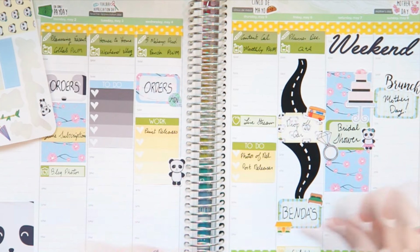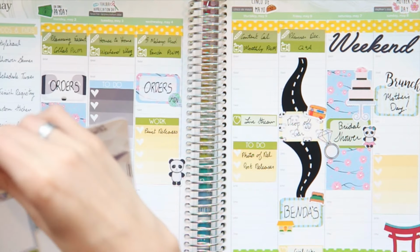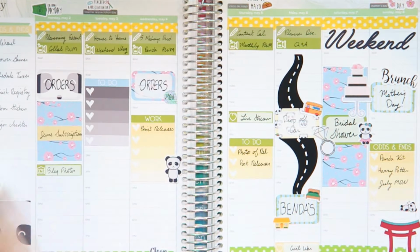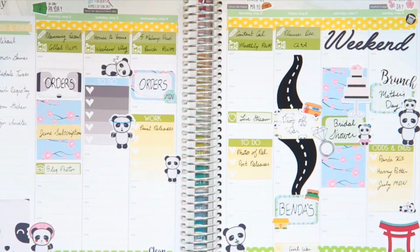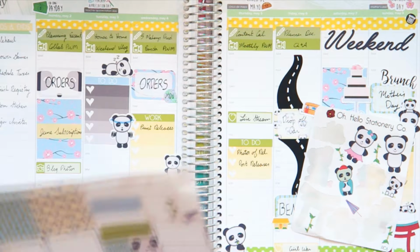I will do that. It's gonna be a bit lower than normal, but I mean, I know what it's there for, so it's gonna be fine. While I'm thinking about it, I'm gonna add in the trash can sticker to the top of Sunday as well. I'm gonna save the last couple of pandas, but let's show you guys what I have left.